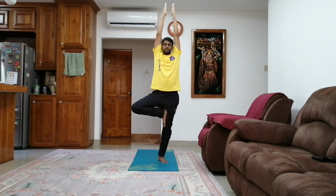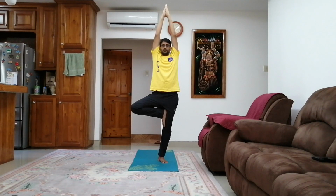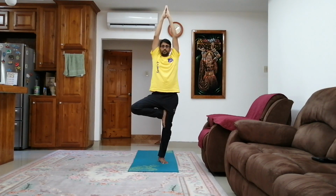Your right foot, raise your arms up, join at Namaste position above your head. Keep your gaze on the focal point in front of you. Keep your balance steady. Maintain the final posture with normal breathing. Do not hold your breath. Keep a long and tall spine. Engage your core, breathe normally, and smile.